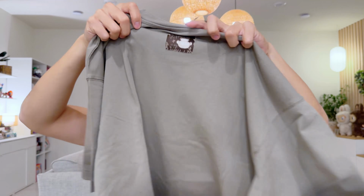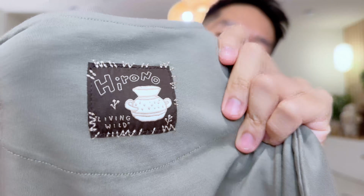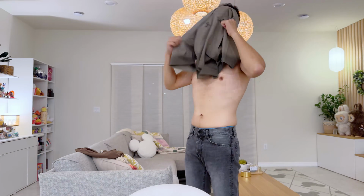On the back, at the very top, there is a little patch that says Hirono Living Wild with a little jar on it. It's very on theme of what Hirono would wear, so let's try it on. And what do you think?